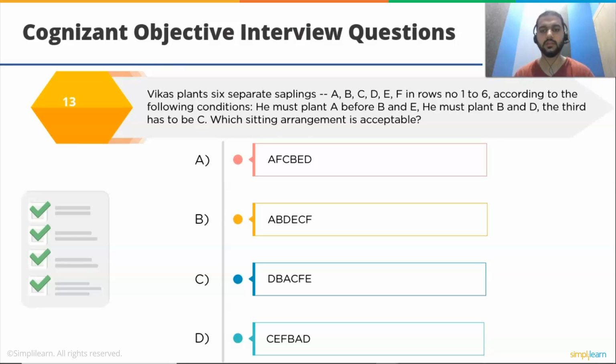And now I'm going to tell you the correct option, which is option A. That is A, F, C, B, E, D. So this is the correct option.